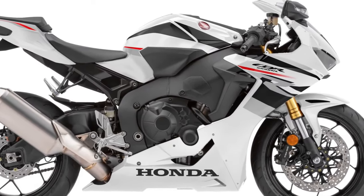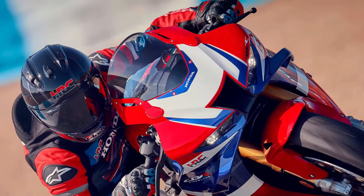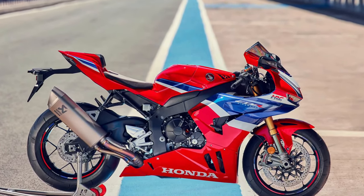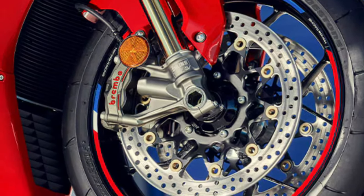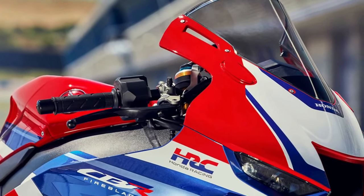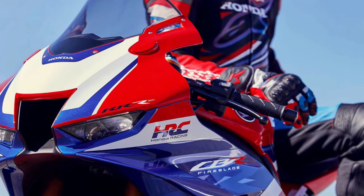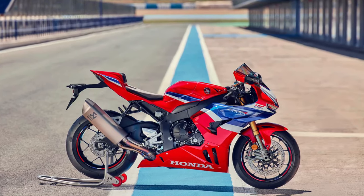Technology. Honda has equipped the 2025 model with state-of-the-art electronic aids, including traction control, wheelie control, cornering ABS, and multiple riding modes. These systems optimize performance while enhancing rider confidence and safety. Chassis. Built on a lightweight and rigid aluminum frame, the CBR1000RR Fireblade SP offers precise handling and stability at high speeds. The chassis geometry is optimized for agility, allowing riders to navigate corners with precision.